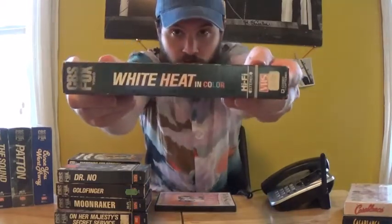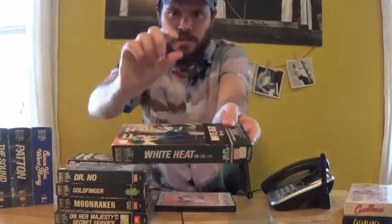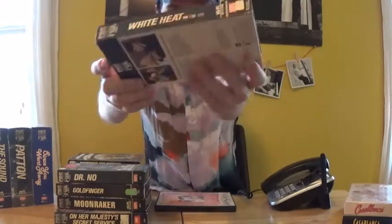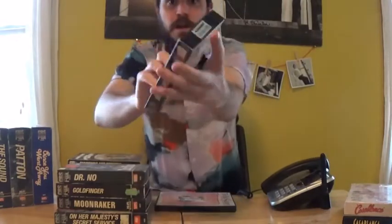So, we talked about colorization briefly earlier with Casablanca. Well, it turns out there were colorized films in the 80s. I even have a colorized VHS tape of Topper, which was the first film ever colorized. And here is White Heat in color. And CBS Fox marketed it in color. Unlike the Casablanca video where the information about it being in color is teeny tiny fine print, they were very, very open about it. On the front and on the side. Not so much on the back.